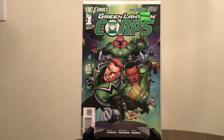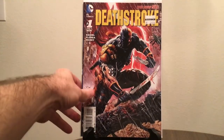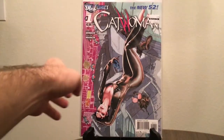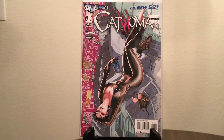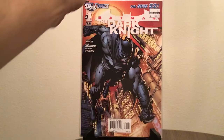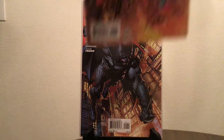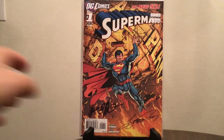Found the Green Lantern Corps number 1. Found Deathstroke number 1. Found Catwoman number 1. Found Batman the Dark Knight number 1. The first appearance of the White Rabbit, I believe. Found a Superman number 1.